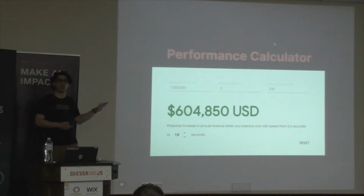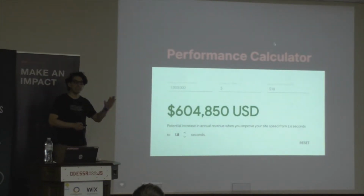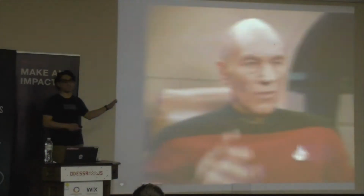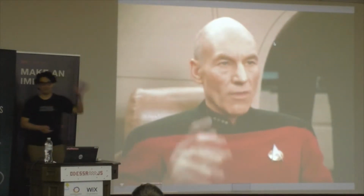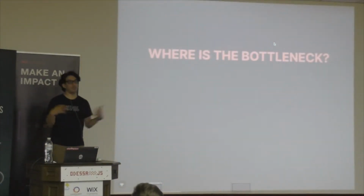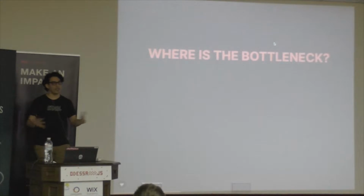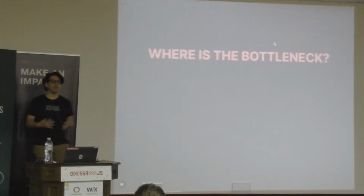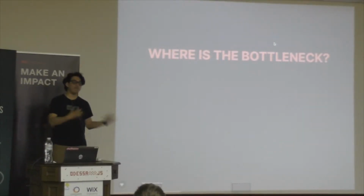When I was showing this to my bosses, I still had some slides left on my deck, but they stopped me when they saw this and they just told me, go and do it. So now we had approval. We had some time to go and work on this. So we have to find where the bottleneck is. There are many things that can slow a site down, but we try to find the one thing that we can fix that will give us the most impact.